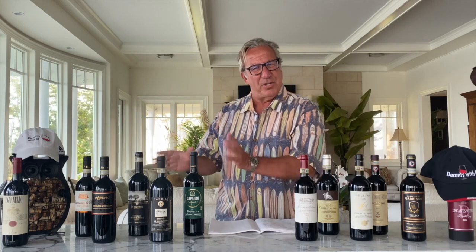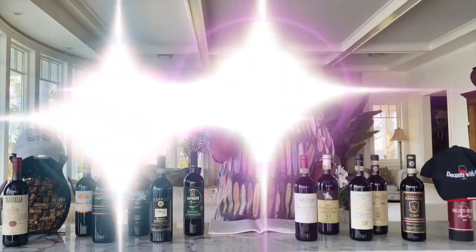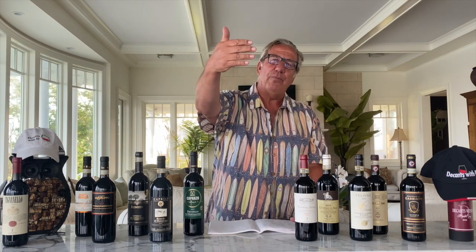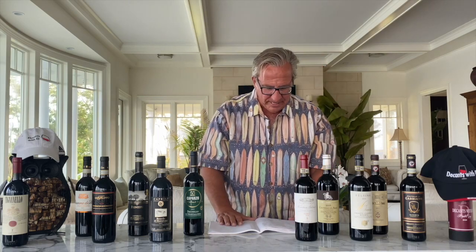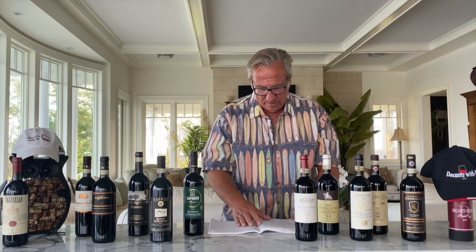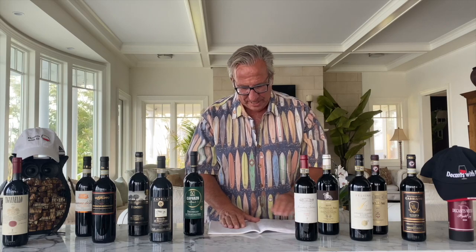Over here on my right, your left, I have the second big wine in Tuscany, the Brunello di Montalcino. Brunello also is a Sangiovese grape, but the town of Montalcino is about another 50 miles south of Siena, so it's getting warmer in that area. It's a beautiful hilltop town. And in Montalcino, they call the Sangiovese grape Brunello. Now a Brunello has to be 5 years aged, of which at least 2 in oak, so it's significantly more substantial wine.